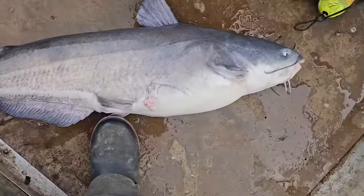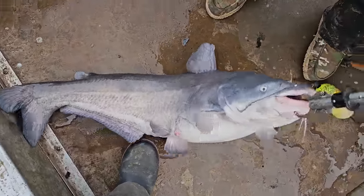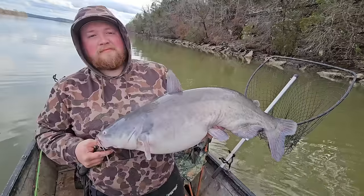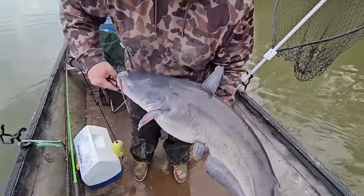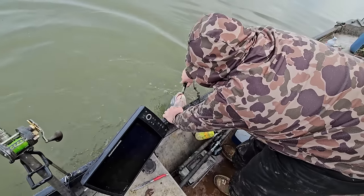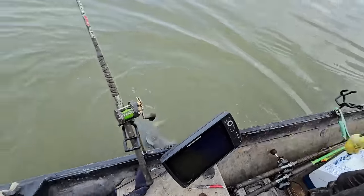I'm betting he weighs 23. Maybe 25. Yeah, I'm thinking 25. Literally 25 on the nuts. Yeah. Another solid 25 pound fish. Very nice. Dark, dark, dark. Look at Big Daddy now. Let go. Let go. See ya.